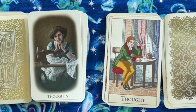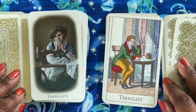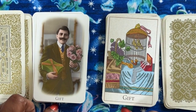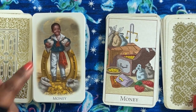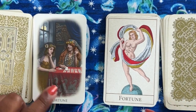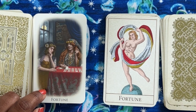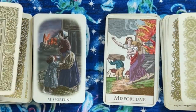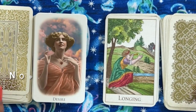Yeah, so we had thoughts. Yeah, so this one had an extra card. It had surprise. And this one has thoughts. I wonder if this one is supposed to have surprise as well. I might be missing a card. I need to count them. Gift. Money. Oh, look! They put a little diversity in here. I have this card. They sent it to me when I bought the Victorian Romantic, and I love it. And I put it somewhere. I can't remember. And I thought this was so cute. I was like, yes, I love that. Misfortune.